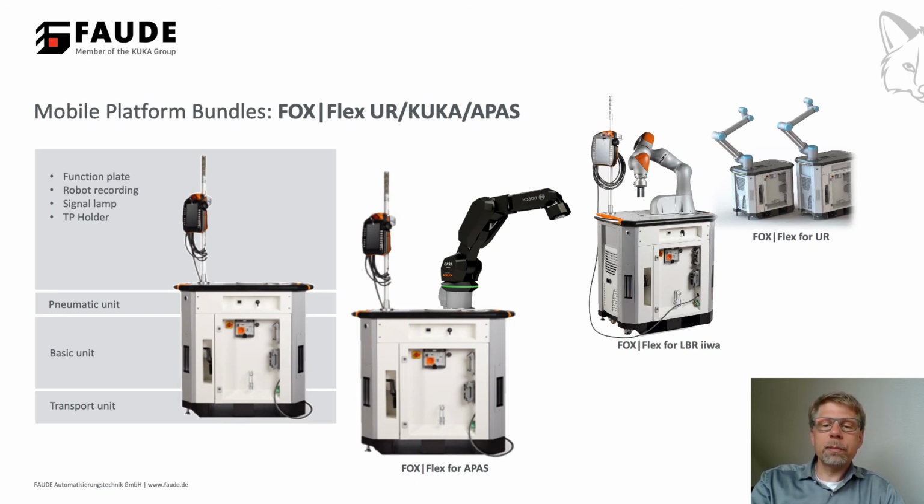Often it's important that you also have a more flexible solution, so that you may use a mobile platform. And we have a standard mobile platform where everything is already included. So it's a cabinet on wheels. We have a cabinet inside, we have enhanced electrical and pneumatic features, we have the possibility to fix the mobile station on the machine, and the possibility to have different robot types on top of it, like the APAS, the KUKA LBR iiwa, or the Universal. So you can run your machine and bring the mobile device by hand from machine to machine, and the setup is very fast and easy.